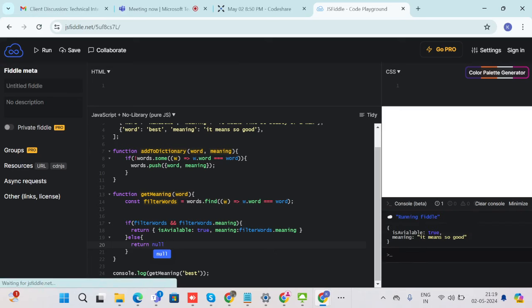So that means the function return type must be one type. For example, if the return type is the object, then it returns null or an object. Return null means it's returning the object, but there is no object, no data. Yeah, it's fine, right?